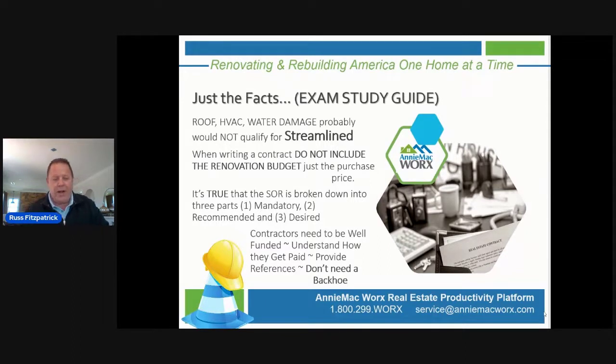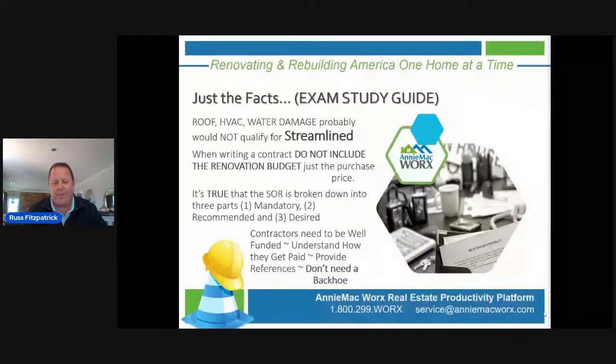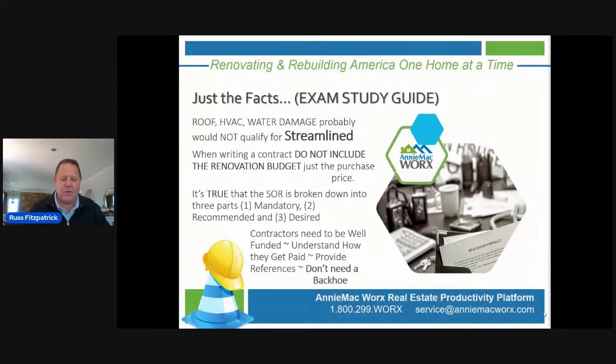Number 2, there's some recommended repairs that we would think should be done. And then last but not least, there's some desired repairs, meaning some repairs that the consumer really wants to do, but they're not mandatory, and I'm not recommending them, but the consumer would really like to see a 2-car garage on this house, or whatever the idea of the desired repairs that are broken down. So if you see a question on your exam that has the word SOR, that is specification of repair, and it is true that it's broken down into 3 parts.